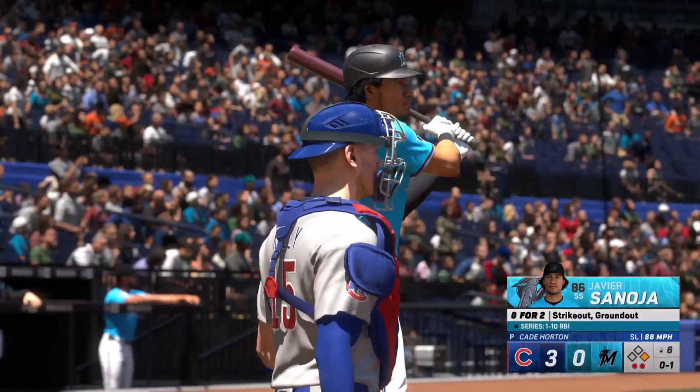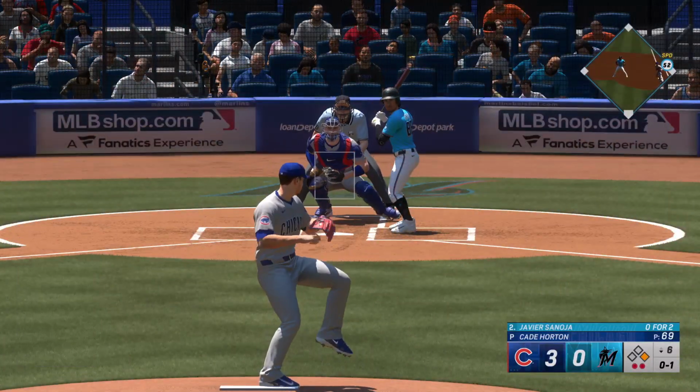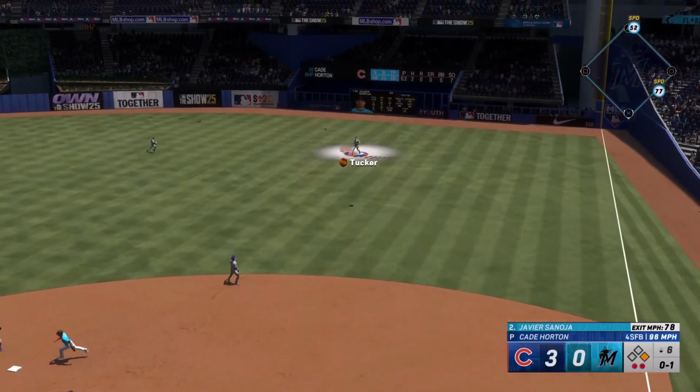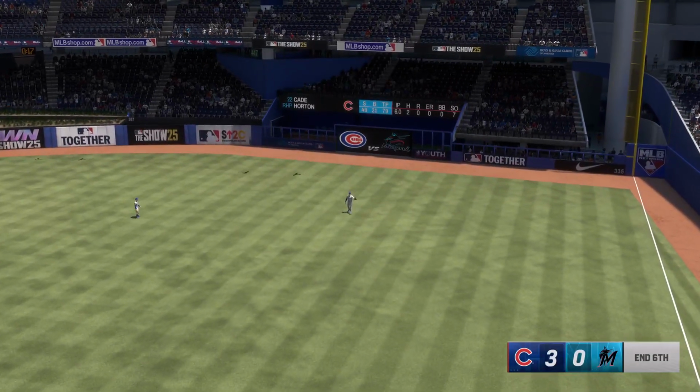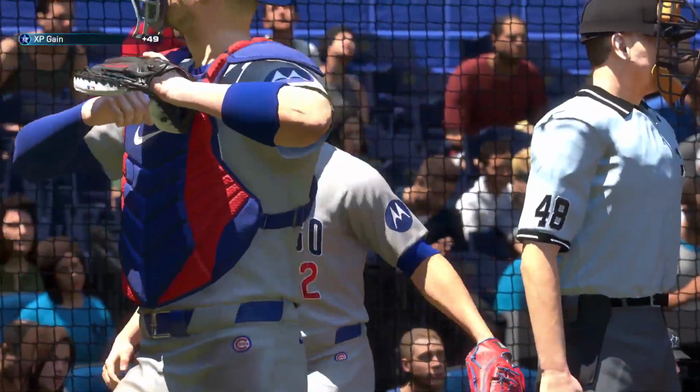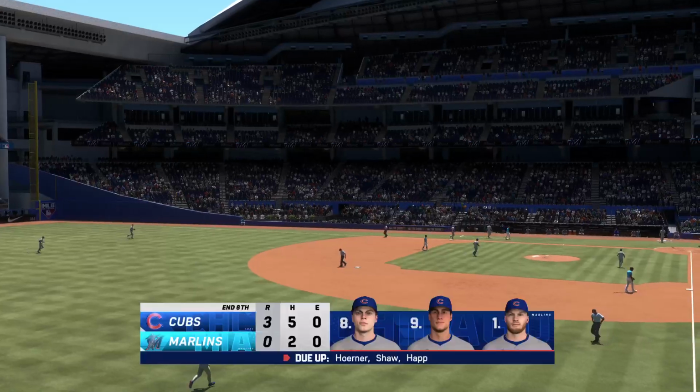Sanoja in the box with 2 gone, and takes a look at a called strike. That one hit to right. Tucker squeezes it, and that is that. 1 left for Miami. Still down 3-0.